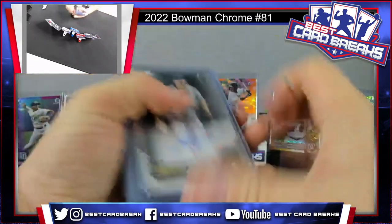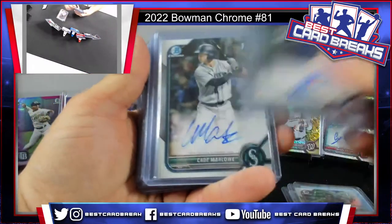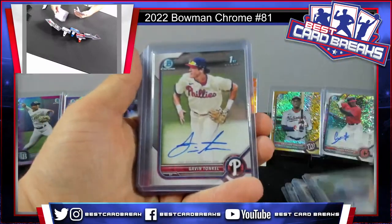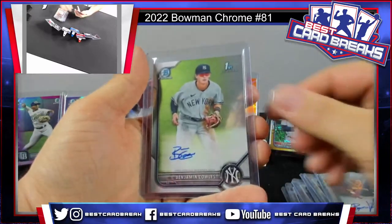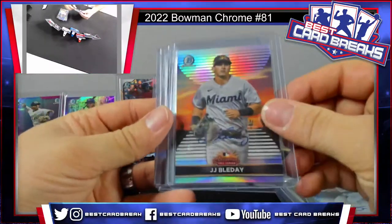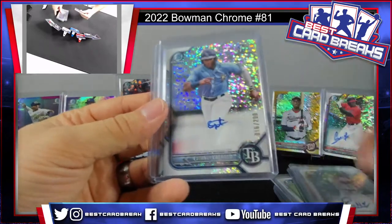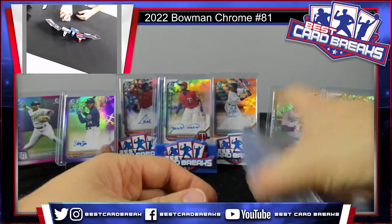Base autographs, Antonio Pinheiro, Braxton Fulford, Willie Fanas, Steven Machado, Cade Marlowe, Tanner McDougal, Willie Vasquez, Mason Auer, Gavin Tonkel, Leonardo Balcazar, Jojo Blackman, Rosemond Verdugo, Benjamin Cowles. And color, Kevin Smith out of 150. J.J. Bleday out of 100 on the AFL. Eric Hernandez out of 499. Estanley Castillo out of 299. And T.J. Friedel for the Reds out of 499.